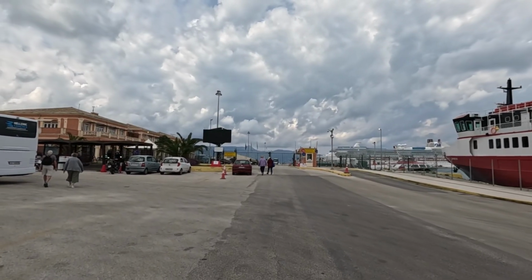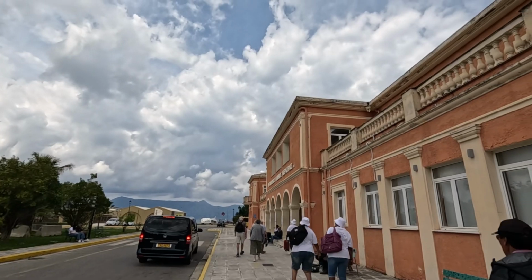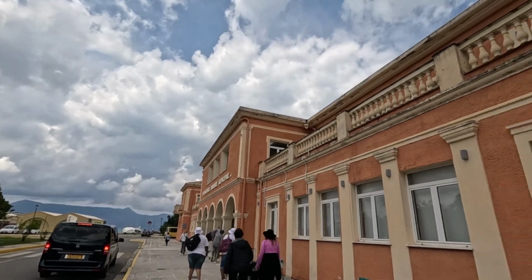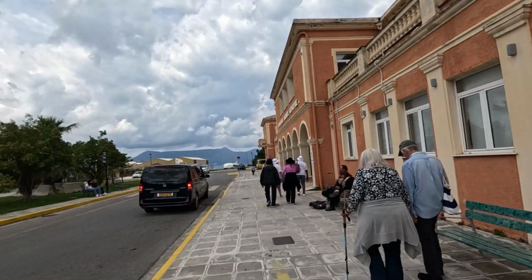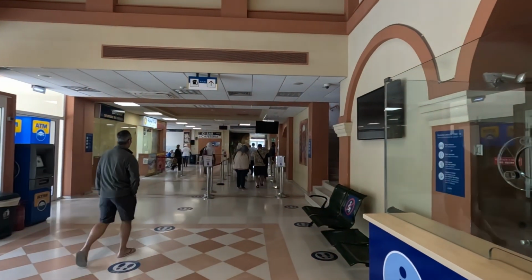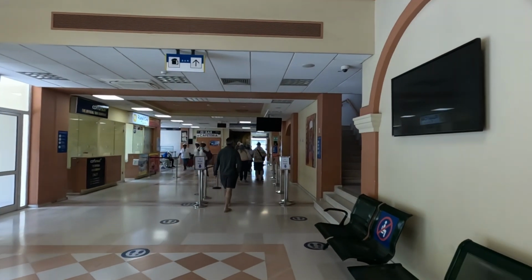And there's our ship. And there's another shuttle bus. Okay, here's the entrance to the terminal. Came from back that way. Here's the terminal to get to the cruise ship. Straight this way.